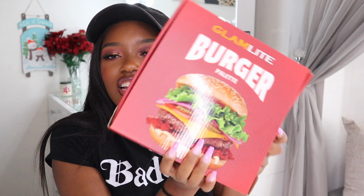So number 7 goes to the burger palette. This is where the formula started to get so much better than the pizza palette. Like the pizza palette, this palette comes in a burger box type of design. Love the packaging on this. This looks so good. That burger looks so good. This packaging is pretty cool of the burger palette.